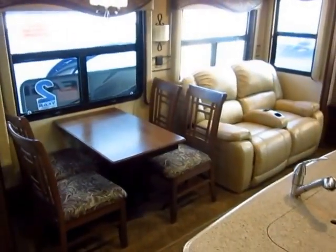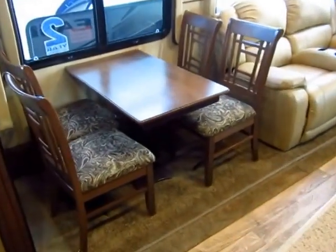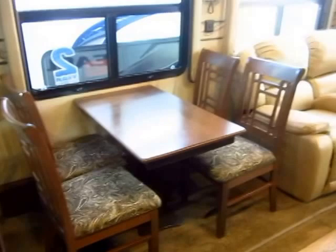Freestanding dining table instead of a booth, so that your fifth wheel doesn't feel like a booth at Denny's. Unless you like Denny's, and then we can build one that way. I do like the little, my grandmother called them sew-in seats. Just handy little stuff for extra napkins and forks and all that good stuff.